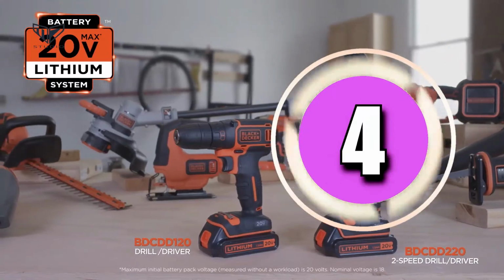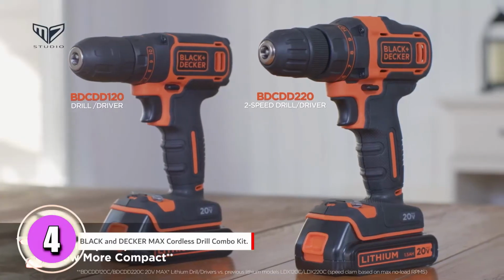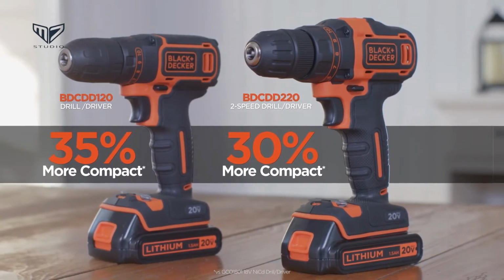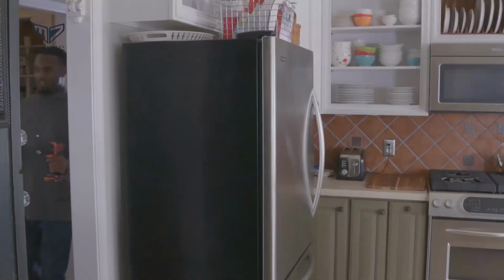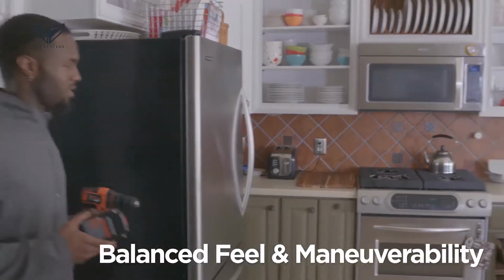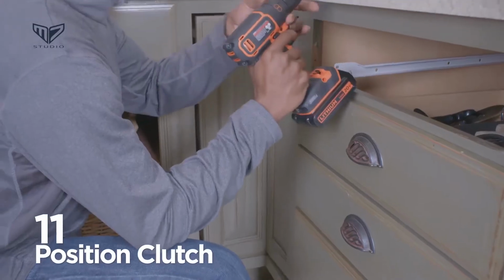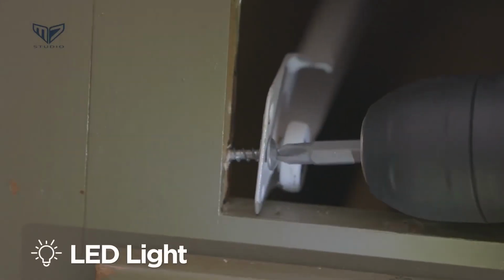Now moving to the number 4. BLACK+DECKER Max Cordless Drill Combo Kit. This power tool set lets you clean up and move on to the next job. The kit includes a cordless stick vacuum you can set at 3 different speeds for multiple surfaces. It also has an anti-tangle brush bar that lets you pick up hair and other fibrous materials without clogging, and a built-in filter that increases the vacuum's suction power.